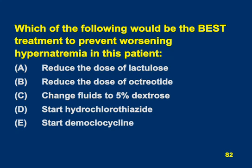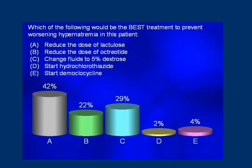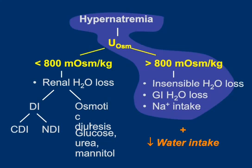Should you reduce the lactulose, reduce the octreotide, change to 5% dextrose, start hydrochlorothiazide, or start demeclocycline? And a little bit of difference of opinion. The most likely reason for the hyponatremia, so this is hyponatremia associated with a high urine osmolality, so this has to be extrarenal water loss. So where's their extrarenal water loss? There shouldn't be a lot of insensible losses, so it's got to be the GI tract.